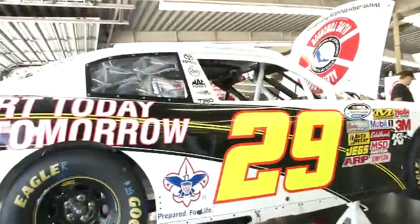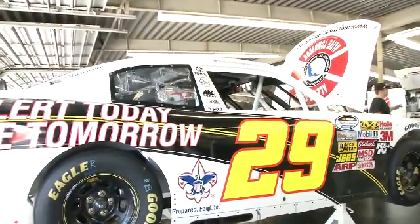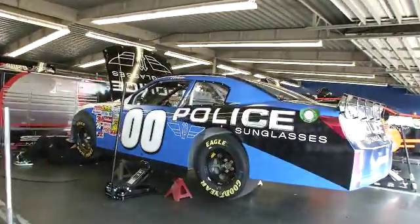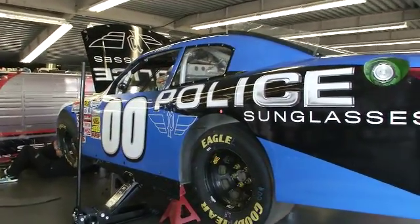Scott Lagacy back in the NASCAR Nationwide Series here in this number 29 car. One of the Robbie Benton entries. Jason White. We saw his truck yesterday on Truck Series GarageCam.